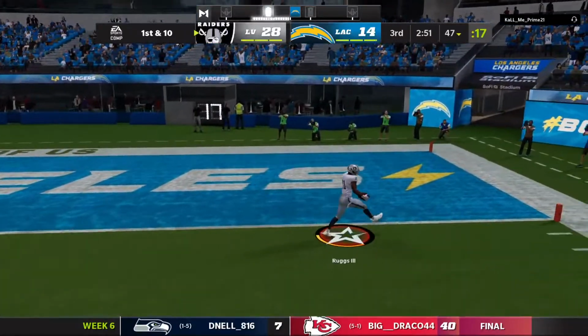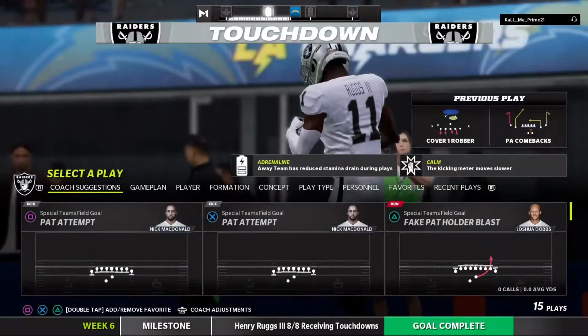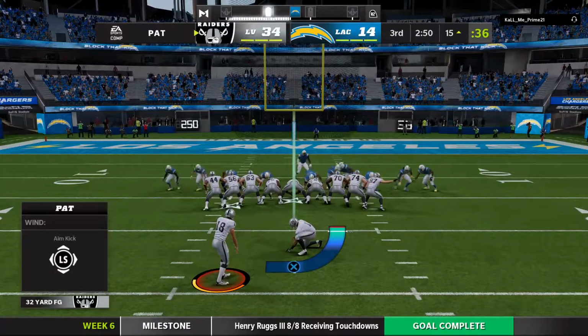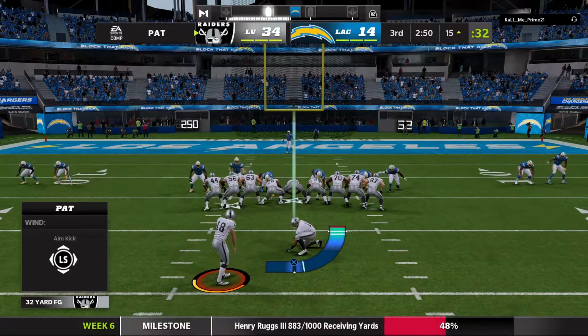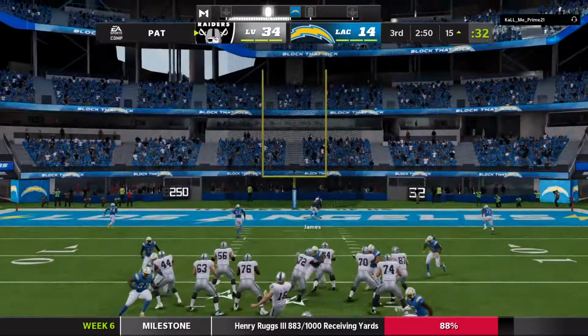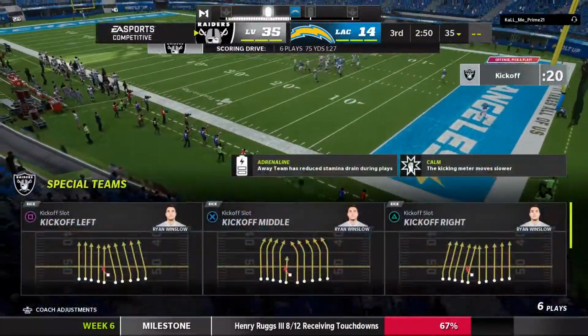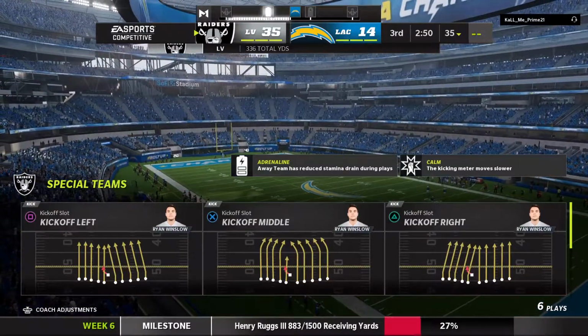And this is taken in at the 5. And he is in. Touchdown, Raiders. Henry Ruggs with his 2nd touchdown of the game, number 8 on the season. And the Raiders able to extend that advantage. Extra point splits the uprights, and the lead now to 3 touchdowns at 21. Chargers, 14.